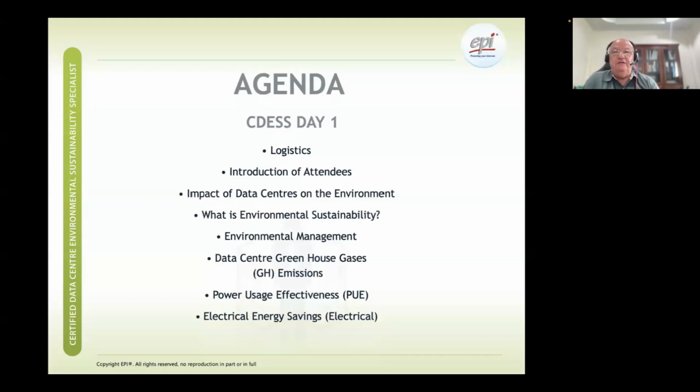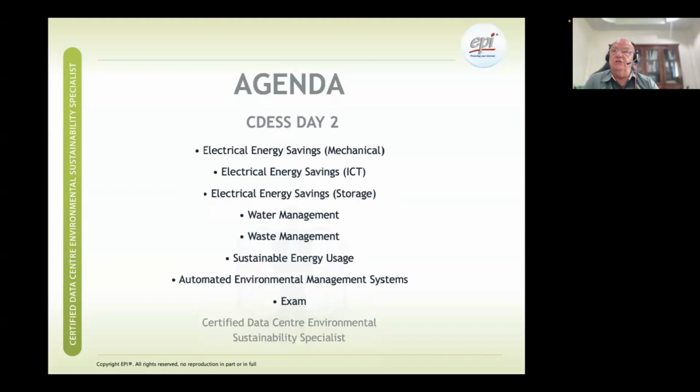And in the sixth part of the first day's training, we are going to give you guidance on how to achieve electrical energy savings on the power infrastructure. We will also go into electrical energy savings in the cooling infrastructure of the data center, but we will most commonly need to do this on day 2. Saving electrical power on cooling has many different options, and that is actually quite a large module.